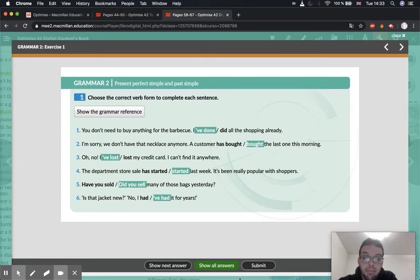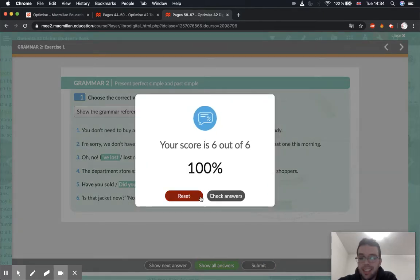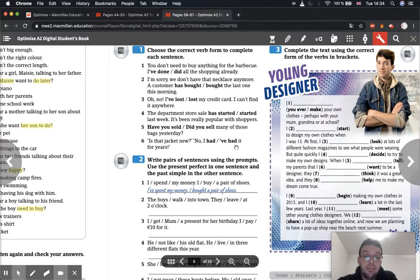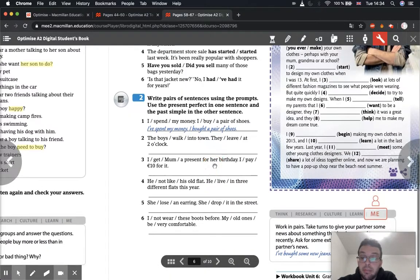All right, good. Everybody get all the answers? Fantastic. Okay, good. So let's continue, okay? Practice makes perfect. So now we have some prompts and we have to decide what tense to put the verbs in, okay? So each question has 2 sentences, okay? And one uses the present perfect and the other uses the past simple. Okay, so we have to decide which one is which.